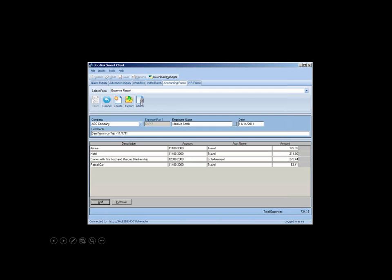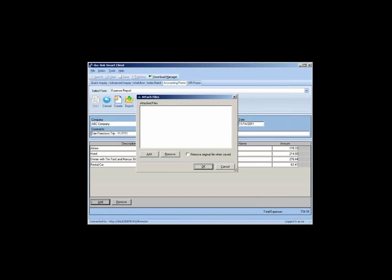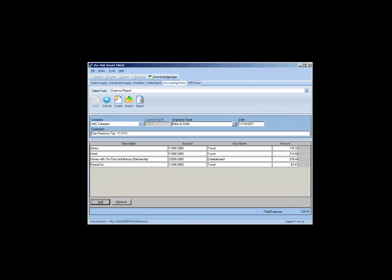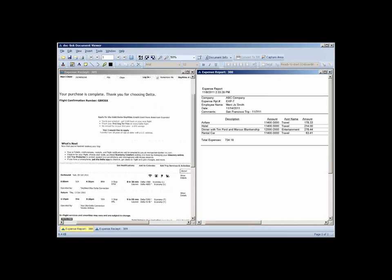You can then also attach your receipt. So I'm now attaching the receipt. I scan it in or import it in if I have it electronically, and then with a simple click, the system will create an expense report in your format with all the itemized charges or expenses, and attached to it will be the receipt. And now you just use workflow to route it around for review and approval.